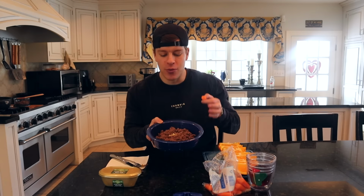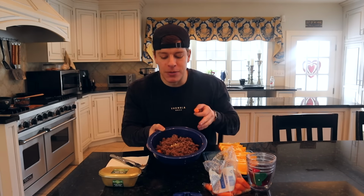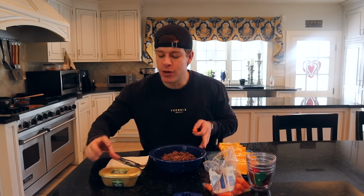Here we have our post-workout meal. We have our ground bison. I will say it smells better than ground beef just when I was cooking it. Also a little bit more moist. So we have a sweet potato under there, microwaved and crushed up, basically mashed sweet potato. The ground bison on top. We also added some of this grass-fed butter on there, about 10 grams. We have some carrots on the side.